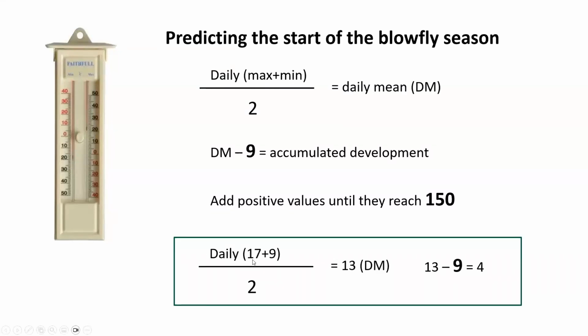So if, just supposing it's spring, we've got 17 degrees in the day and 9 at night. We add up the maximum and minimum, divide it by 2, that gives us 13. 13 minus 9 equals 4. Then we do that every day, and we add up the positive values. When we reach 150, the flies are going to emerge, and that's the start of the blowfly season. So they're quite predictable in terms of how they respond to temperature. If you're minded to measure the temperature every single day, you can get the prediction of the beginning of the blowfly season quite accurate.